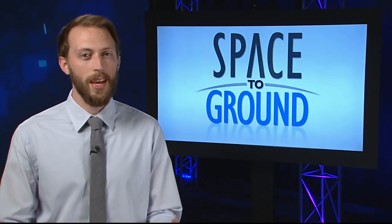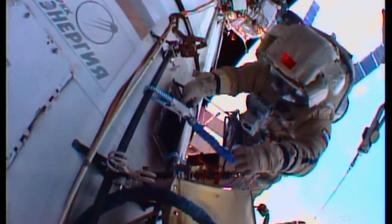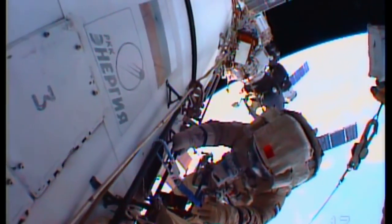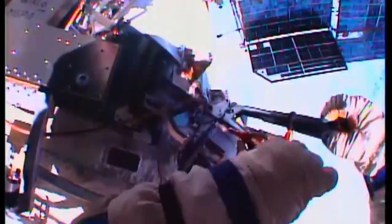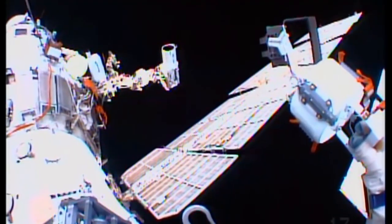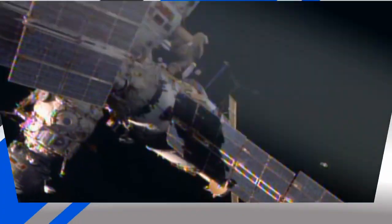And they made sure to save some of that fresh food for their Russian colleagues who are busy outside with the spacewalk. Cosmonauts Gennady Padalka and Mikhail Kornienko completed a 5-hour, 31-minute spacewalk on Monday. The pair installed some equipment to make it easier to get around outside the Russian segment, worked on a few external experiments, took a photo survey, and even tossed an old antenna overboard to burn up in Earth's atmosphere.